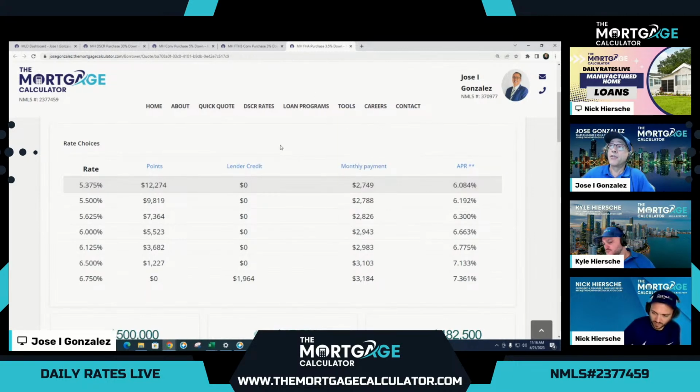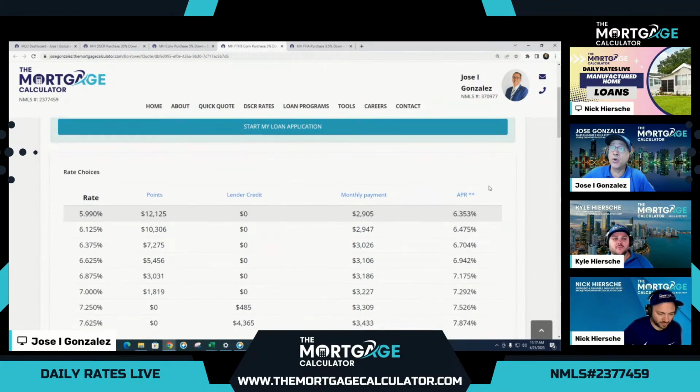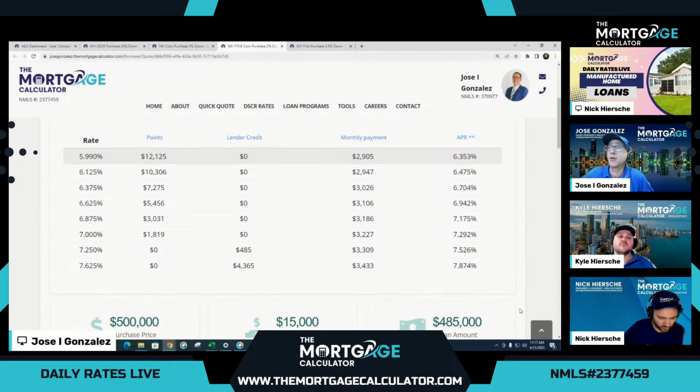So this is 3.5% down FHA. Now, I wanted to point out we do have a first-time home buyer, 3% down, conventional, right? You will note here, I looked for some rates with lender credits as well, because again, always important to our low down payment buyers. And here we have 7.625 actually has a lender credit of $4,365, which is almost 1% of our loan amount.